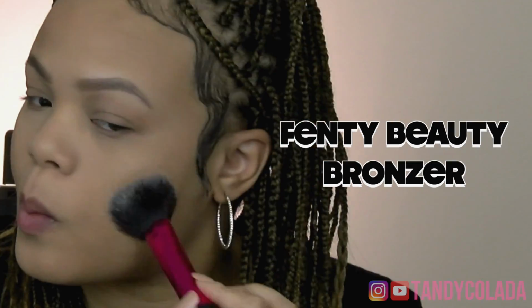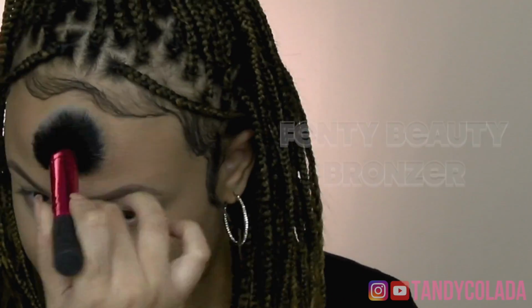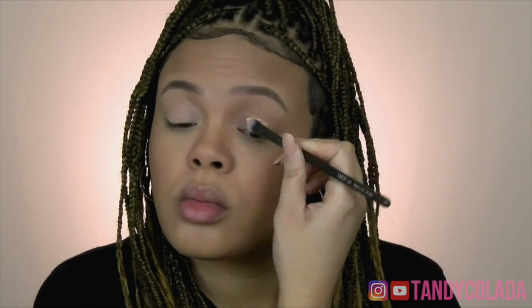To set that cream product in place, I used the Fenty Beauty Bronzer in the shade In the Sun. I've actually just recently hit pan on this, and it's kind of depressing. Oh my gosh, yo, they're making so much noise. Wow, bro. As you can see, I'm snatched. Like, she is giving you definition. It's time to move on to eyeshadow.